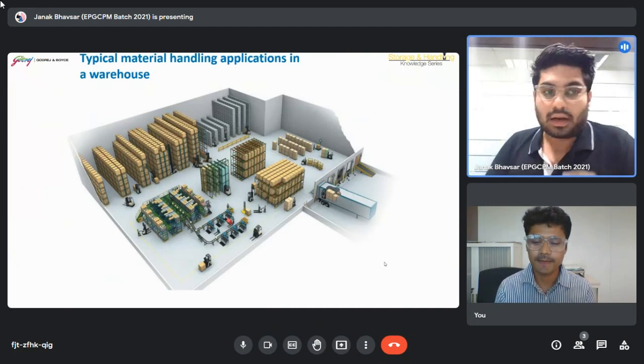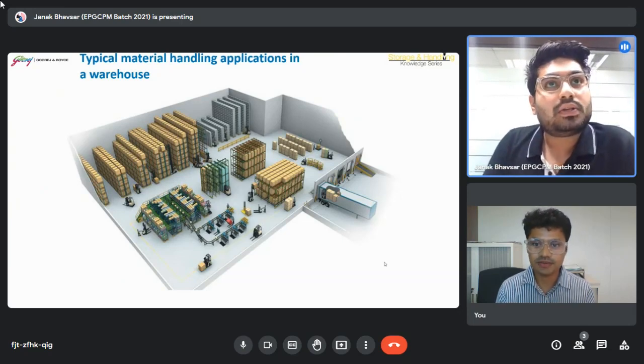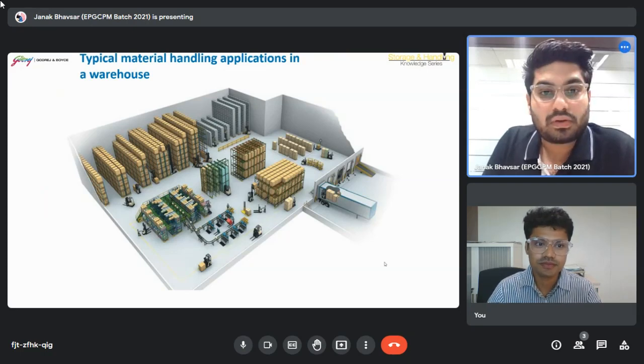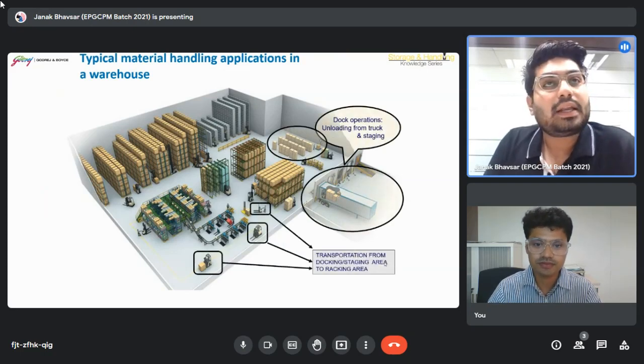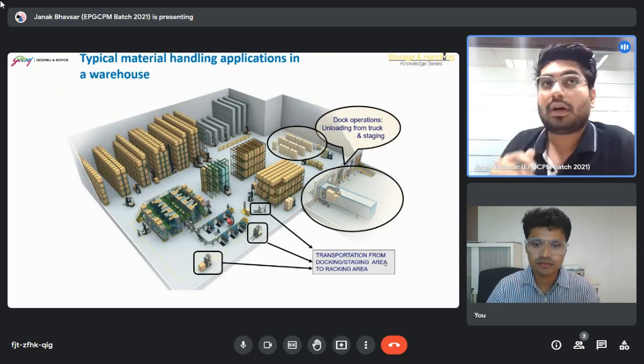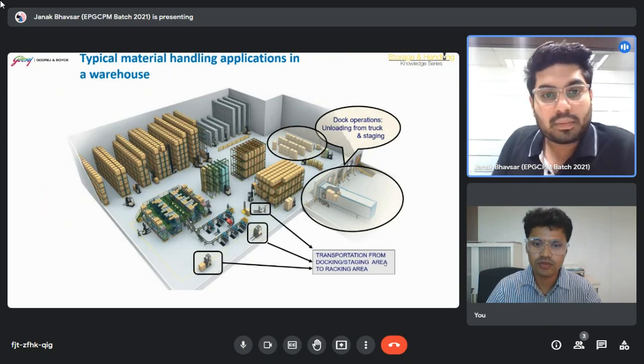As we see here, I've just tried to compile a typical material handling application, or how a warehouse looks. This will help us understand the different characteristics of a warehouse. The first area is the docking operations. Here the unloading and loading will happen, and pallet forming and breaking will happen.